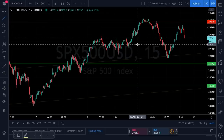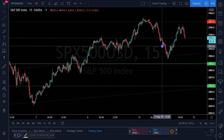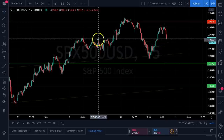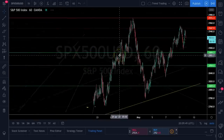Why the long side? Let me first put in a couple of levels we were watching this morning. We were watching 29.14 and we were watching 29.20. All right, now I'm gonna get into those levels and what they mean in just a little bit. First, I wanna just pull back a second and give you a little bit of perspective.